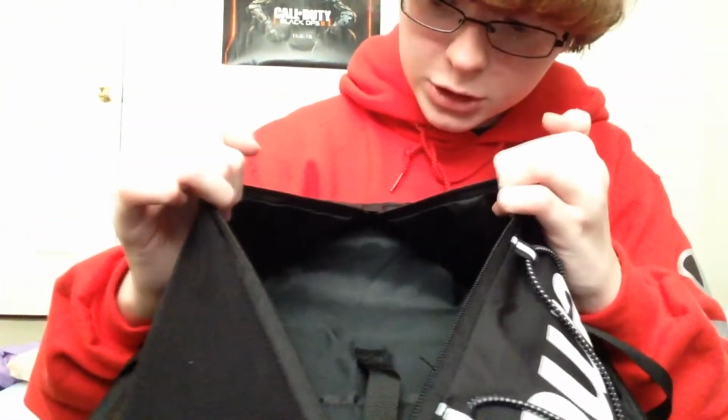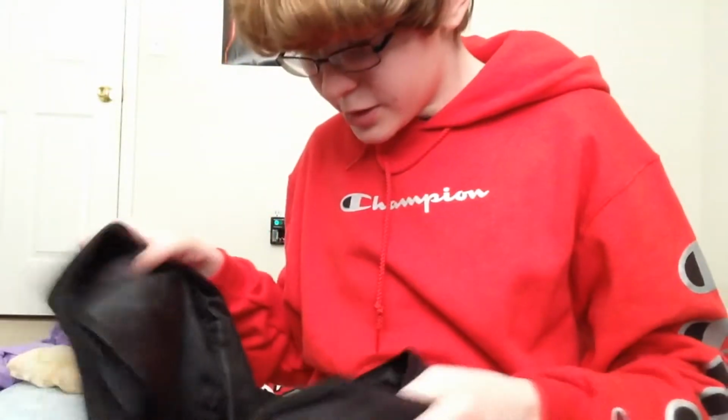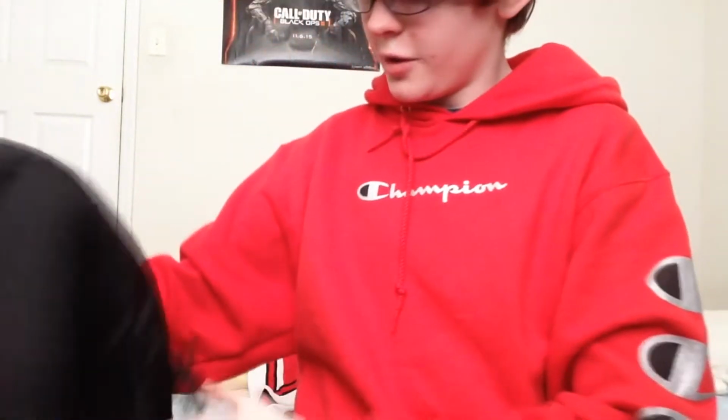Opens like this, which is pretty cool for a front pocket. Then we got the back. It's not the best quality, but it's definitely pretty good. The open spot with the laptop spot. I want to see if my laptop fits, because everyone was able to fit theirs, but I have a kind of big laptop, I guess. So we're going to see how that works out.